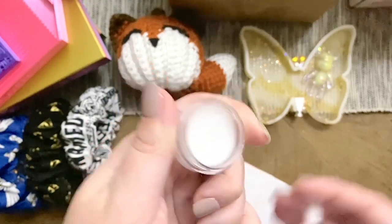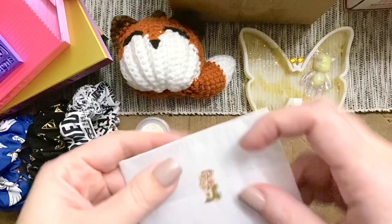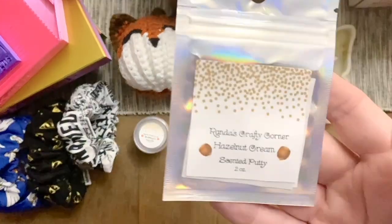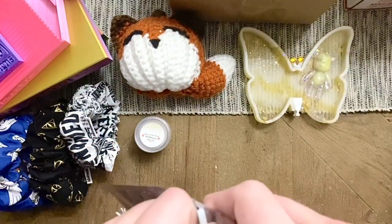It smells good enough to eat, but don't eat. Yay! I'm so excited to give that a try. And then I couldn't order from Randa and not get some of her scented putty. I love using her scented putty in my multi-placers. So I got hazelnut cream, which I love. I love hazelnut. I love Nutella.